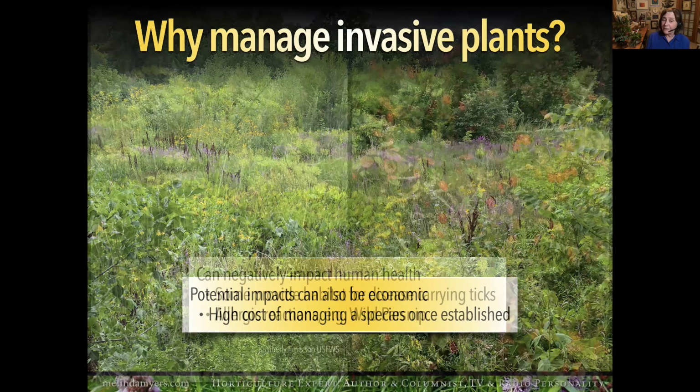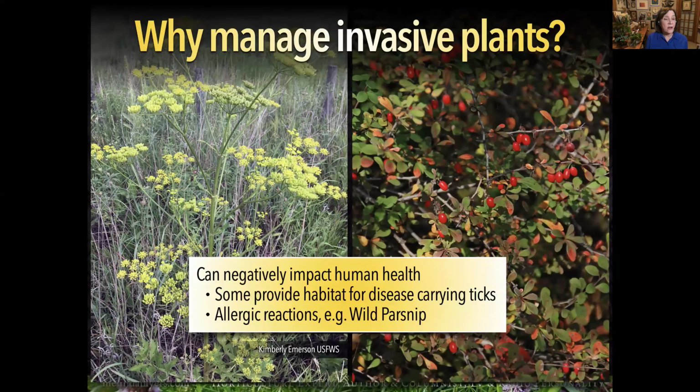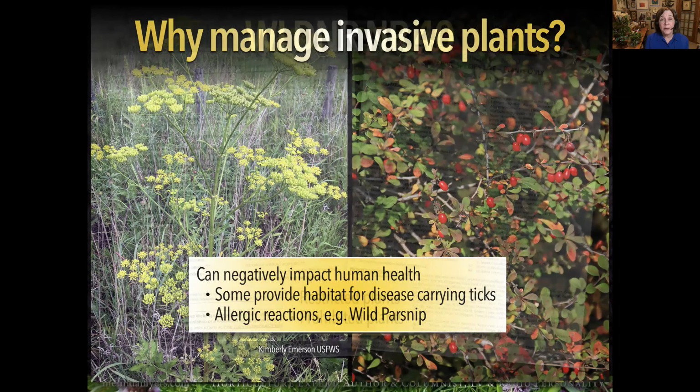And they also can negatively impact human health. You may recognize that wild parsnip on the left of your screen. That can cause severe rashes in many people. On the right is Japanese barberry. We'll talk about buckthorn later, but they found that Japanese barberry stands create the perfect environment for ticks, and those ticks tend to have a higher percent of Lyme disease. So something to keep in mind.